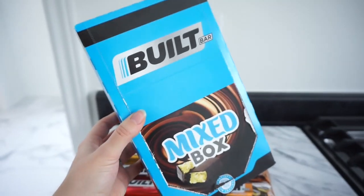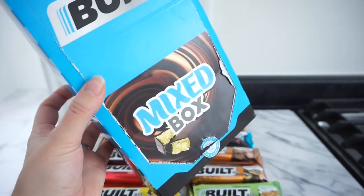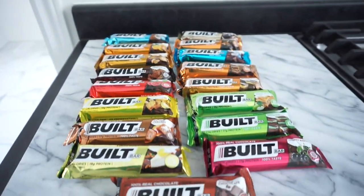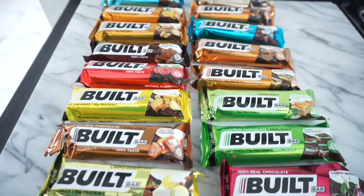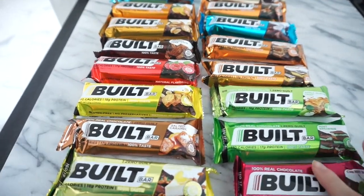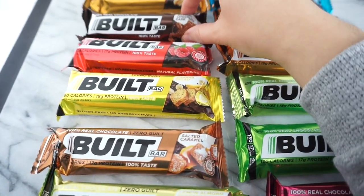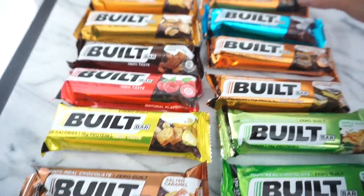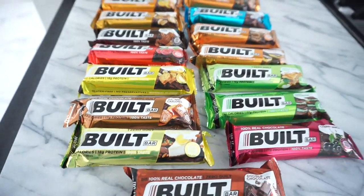I always like to have the Built Bar after a workout. This is just a protein bar. I got the mix box and I laid them all out for you guys. They come in so many different flavors, and they have a bunch of new flavors as well. They have flavors all the way from banana bread, German chocolate cake, peanut butter, cookies and cream, carrot cake with walnut, brownie, you name it.